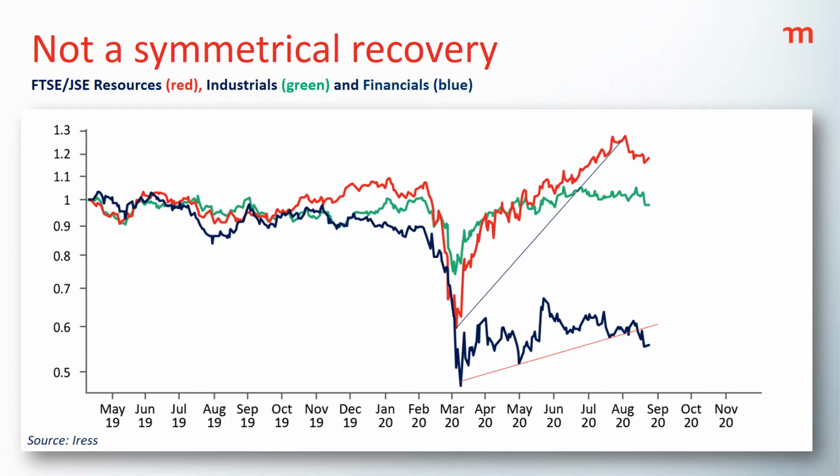In the green line, we're showing what happened to SA Industrials. And there you can see, yes, you've pretty much made your money back from where you were early January. The challenge, though, it's not a broad-based industrial story. It's largely a story around Naspers and Prosus.